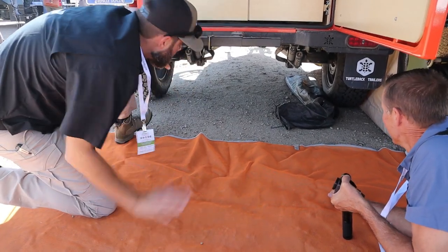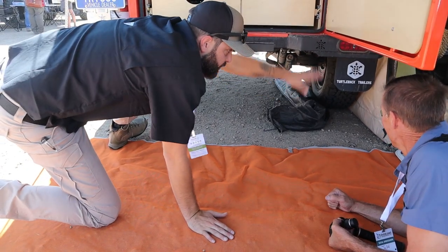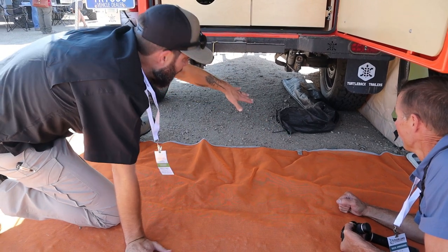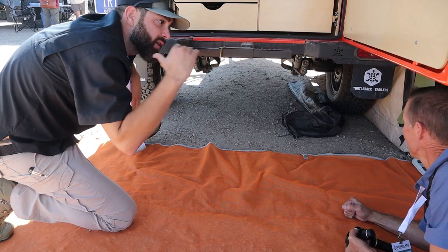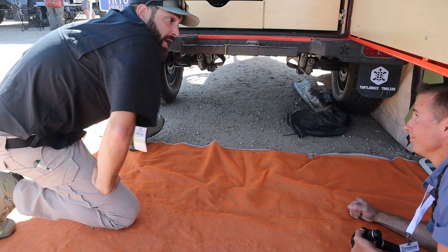Perfect. So the whole concept, especially with the Adventure going to the Air Ride, if you look at this annex, it's only one height. Right. And it needs to be all the way down. But when I'm on the trail, I don't want to ride this low. So I can put my bags up, I can get a nice clearance height profile, get to camp, drop it down, level it out, fits for the annex.